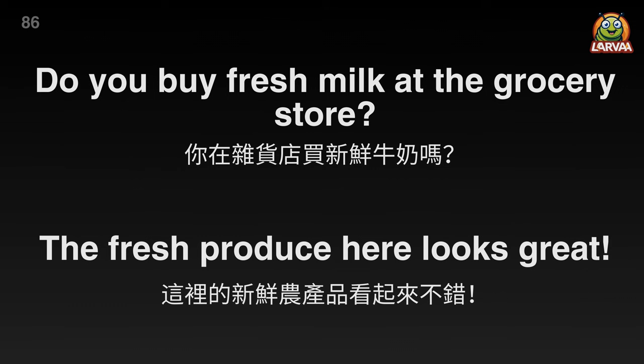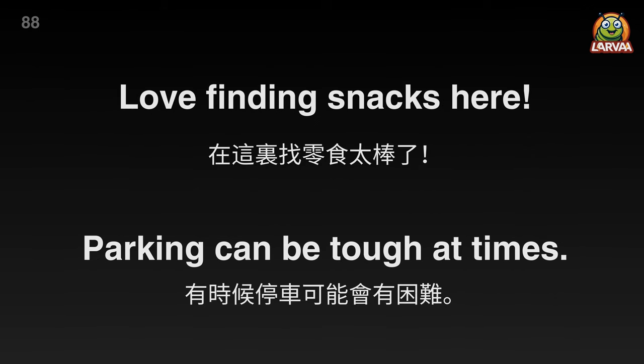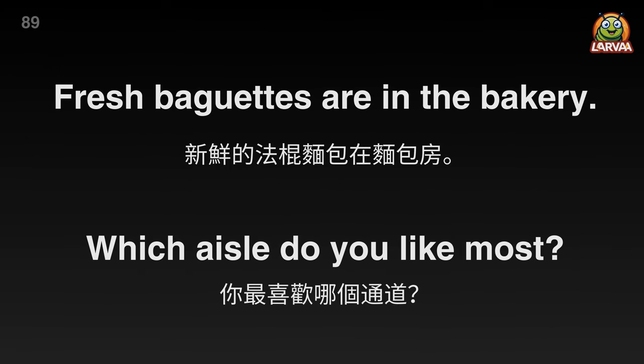The fresh produce here looks great. Shopping carts are so useful. Canned goods are in aisle 3. Love finding snacks here. Parking can be tough at times. Fresh baguettes are in the bakery.